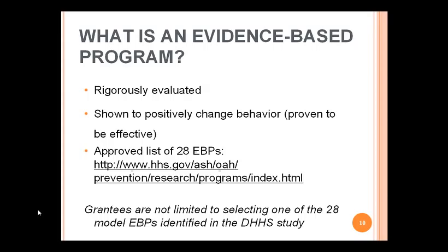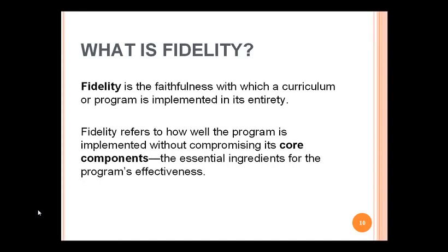Also, to be considered rigorous evaluation, the program must have been published in a peer-reviewed journal. For more information on evaluation requirements, please see the Mathematica Policy Research criteria for the OAH study on evidence-based programs. It is important to note, however, that grantees are not limited to selecting one of the 28 models of evidence-based programs identified in the HHS study, but you should talk more with your project officer when selecting a program beyond this list. Next slide, please.